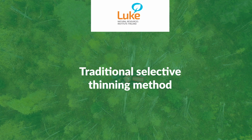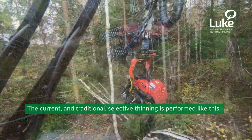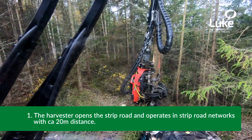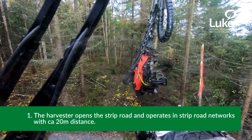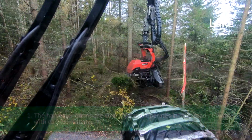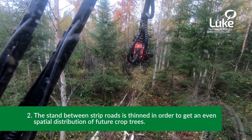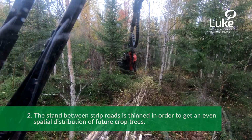Traditional selective thinning method. The current and traditional selective thinning is performed like this. The harvester opens the strip road and operates in strip road networks with about 20-meter distance. The stand between strip roads is thinned in order to get an even spatial distribution of future crop trees.